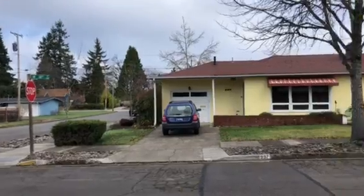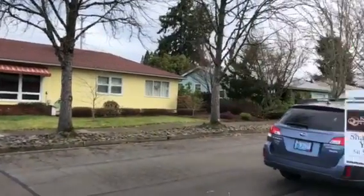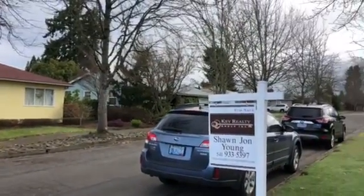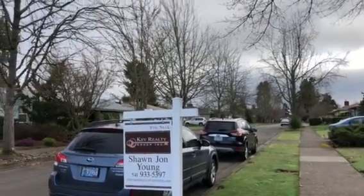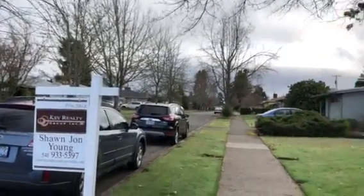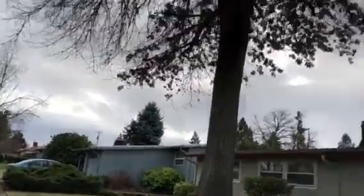18th goes east-west. And the street is nicely tree-lined. I'm sure in the spring and summer, this is a gorgeous street to be on. Great big oak tree here in the front.